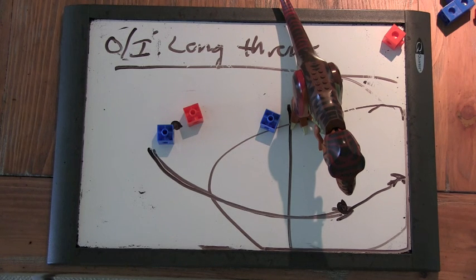So anyway, that's my idea on these long throws and things to think about when you're watching the game, and things that'll help you learn how to make better choices on your long throws, hopefully.